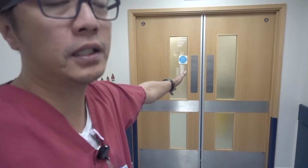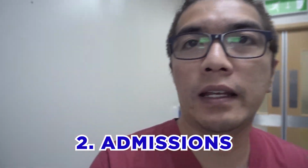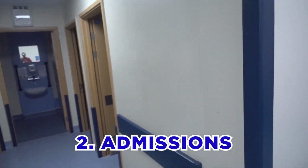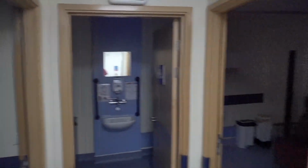Right, let's go to the second step. I'm not really wearing a mask right now because the unit's empty. I purposefully went here early just to do this video. Patients come through this door after getting checked into reception, and then a nurse will bring them here to the admission rooms. We've got 4 admission rooms.